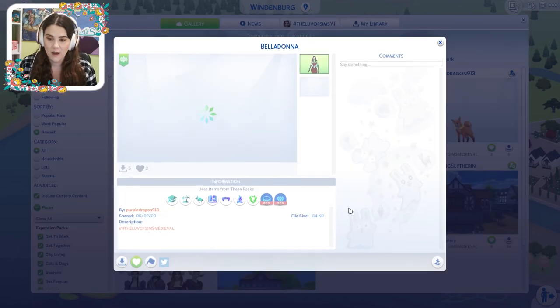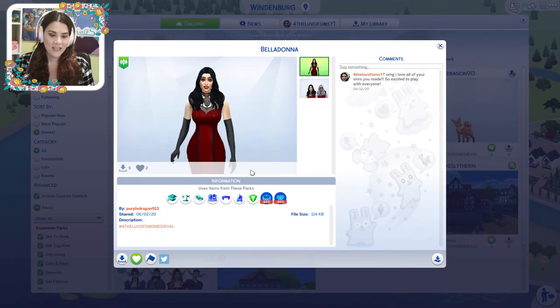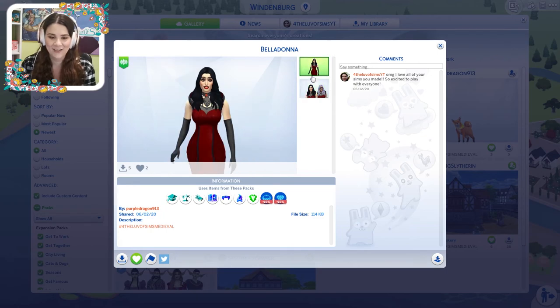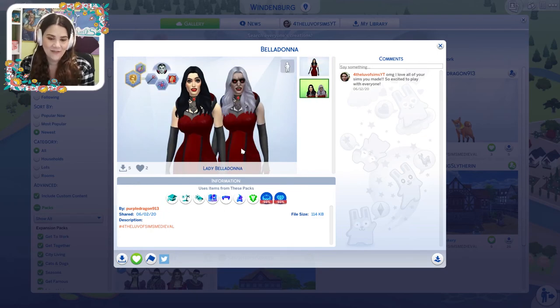Now, the last one that Purple Dragon 913 made for us is Lady Belladonna, and I love it. So it's basically like Bella Goth, kind of looks like her, but she's a vampire. And I think, oh my gosh, Transylvania, we need to have a huge vampire mansion for her. So I'm gonna place her in a lot.